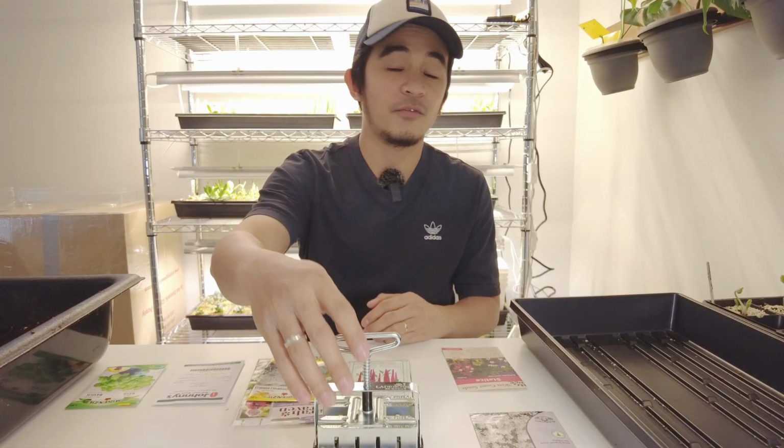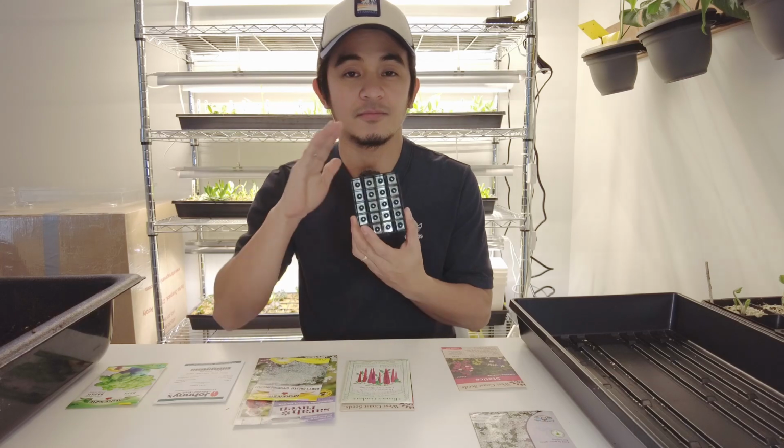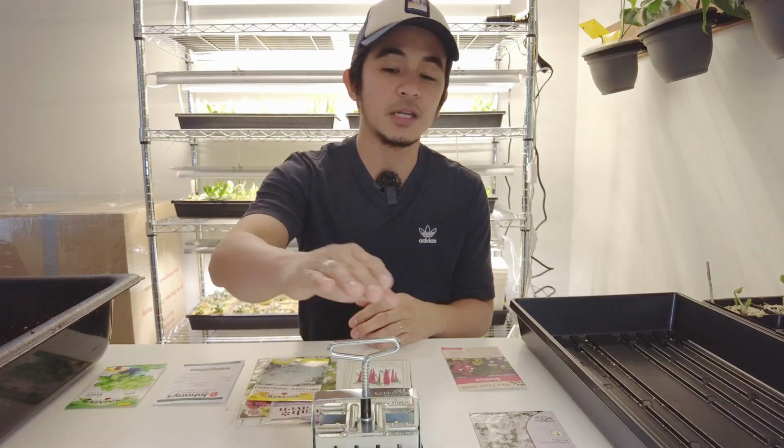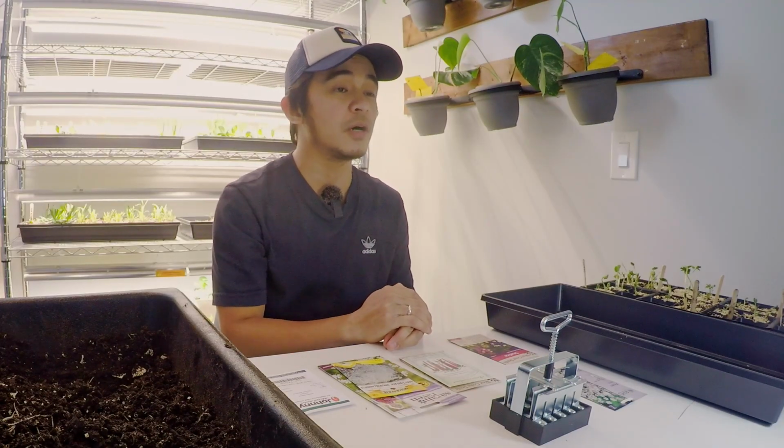Another thing that I'm very happy about is I finally have the Mini 20 soil blocker. I initially wanted to buy it from West Coast Seeds, but it would take too long to get here. So I researched and realized that I can get it at Lee Valley here in Calgary.